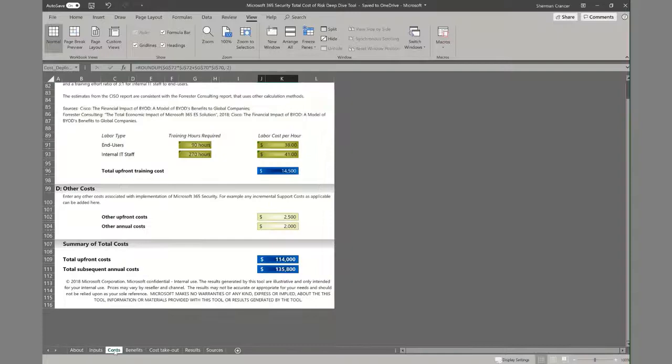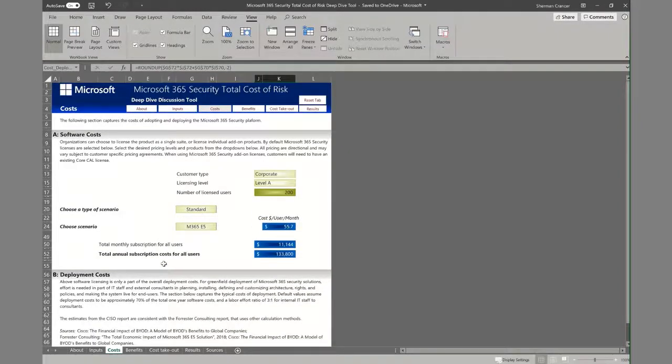All right, so the second thing is we're going to go into actual costs now. This is the second page. So when you're sitting with the customer, you're basically going to talk about software costs. So with that being said, corporate, level A, number of licensed users is 200 from the page before. You're going to choose a type of scenario, so standard. Choose a scenario, Microsoft 365 E5, and that's what the cost per user per month is, about $55.7. So your customer is going to see total monthly subscription for all users, $11,000.